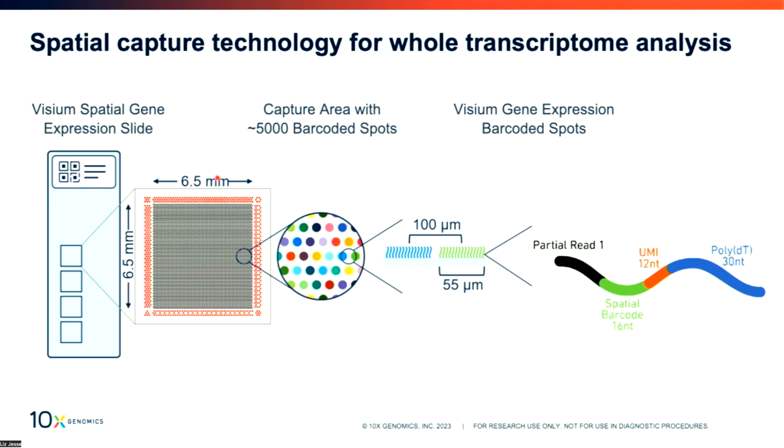This is a technology that has been in place already here at the core for a while. But what it ultimately breaks down to is being able to have a poly-A-based capture methodology. So if you're working with non-human, non-mouse, this would be the way to go, using fresh frozen samples that ultimately relate back to a specific portion of that capture area by using the spatial barcode. So consider this your X and Y coordinate on that slide. So you're capturing each transcript by using this poly-A methodology.